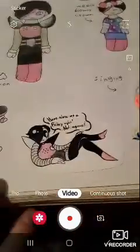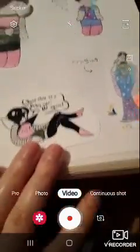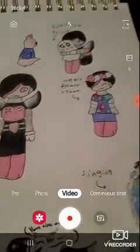Guys, these are not my own drawings. I asked my teacher to print them because I couldn't draw them. I actually like some of these and I wanted to copy them and color them. But this is my own ritual drawing.